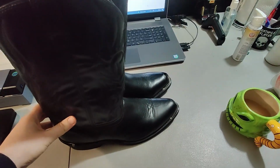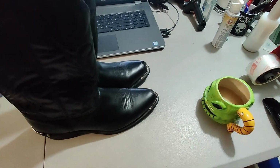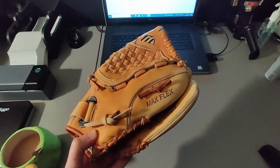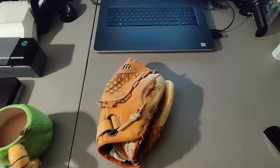I sold them for $45 plus shipping. You know, just the made in China basic ones here, but still, they only took about a month to sell. Got this Mizuno glove at a thrift store for $1. Sold it for $20 plus shipping. Took about 3 months to sell.